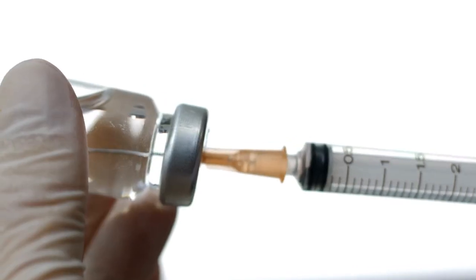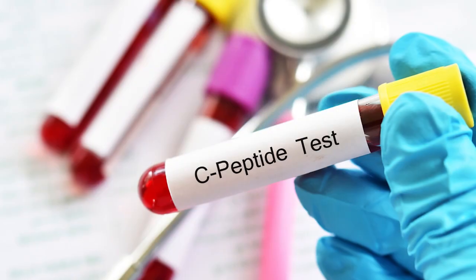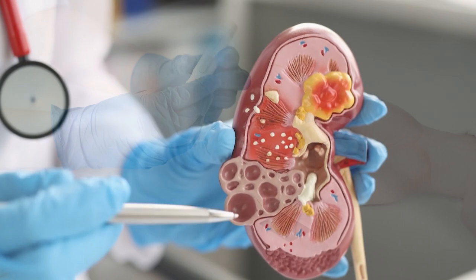Good. Let's get straight into them. I've had my MOTS-C and SS-31 injections this morning, so I'm taking both of them. These are 2 peptides that I am very au fait with as well. What is MOTS-C and why are we so interested in it in things like kidney disease and diabetes?